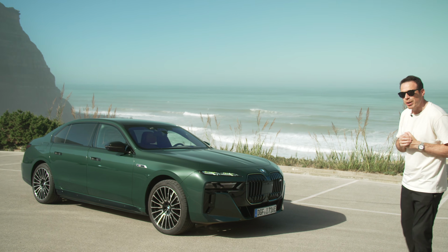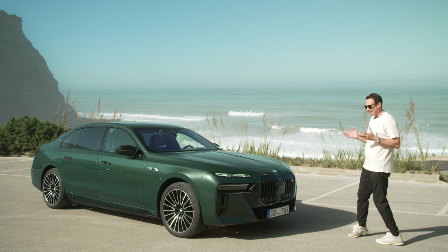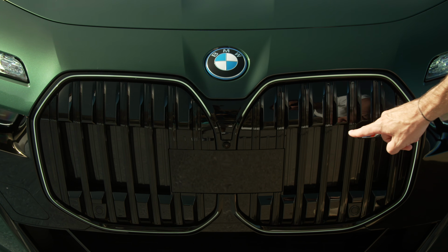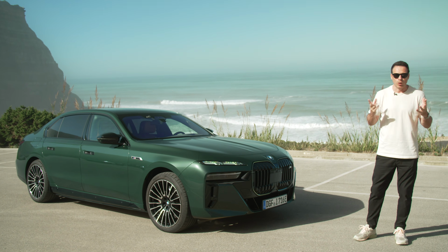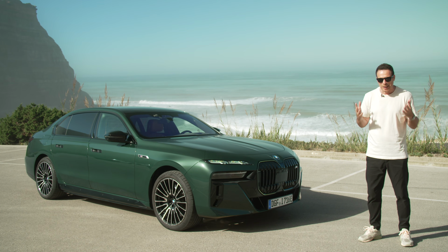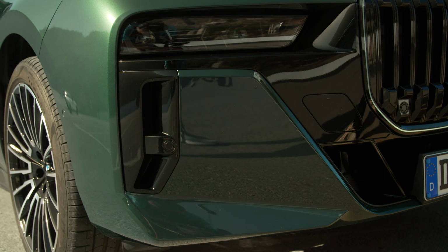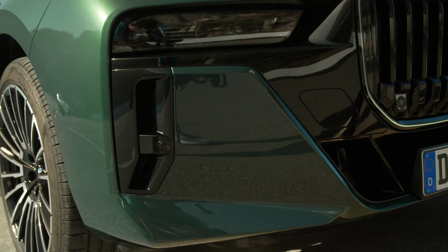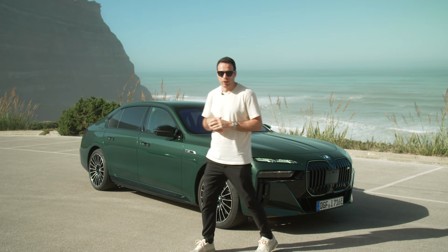So let's see what's different on the i7 M70. First of all, you're getting this blacked out kidney grille that comes with the illuminated option all around it. So that's one standard feature on the BMW i7 M70. Of course, it has the M Sport package on it. It's the M Performance model, so it'll be a lot more aggressive at the front end. You can see the air deflectors right there, quite massive, and they give the car a bolder look at the front.